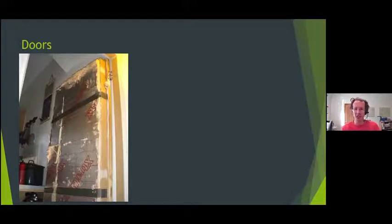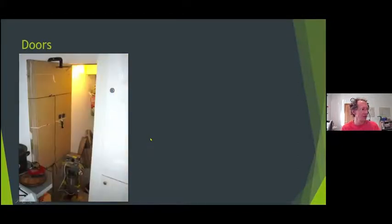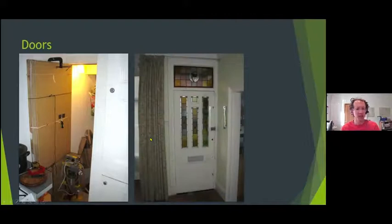A more challenging job was to insulate our front door. This is original to the house, which in our case was 1905, we think. So we wanted to keep the door. A simpler solution would have been to get a new door, making sure that we chose one that was well insulated and well draft sealed.